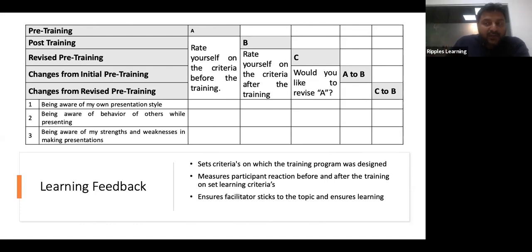Now, please understand, this is very, very important. I would like to give a minute again here. And just in case anybody wants me to explain again, they can ping in and I would explain it again. A is before training, B is after training. But as the criteria are subjective and people are rating before going through the learning process, they may tend to underrate or overrate themselves on these criteria. Now, after the training program, when they have clear visibility and a clear idea of what they learned, they should not go to the A column, cut it, and change the score. They can revise their initial understanding or assessment under C. And that's why C says, would you like to revise A?